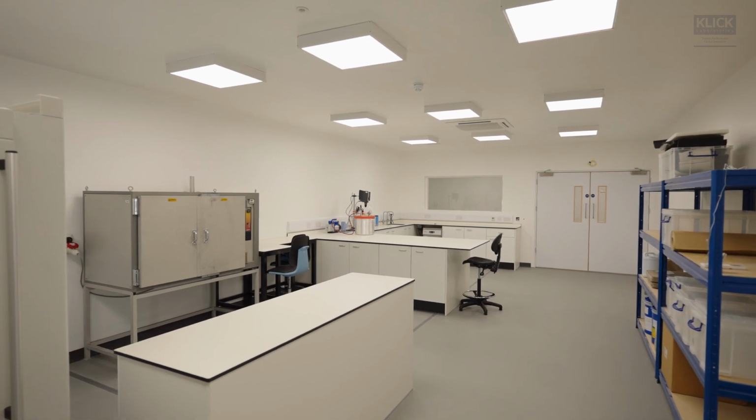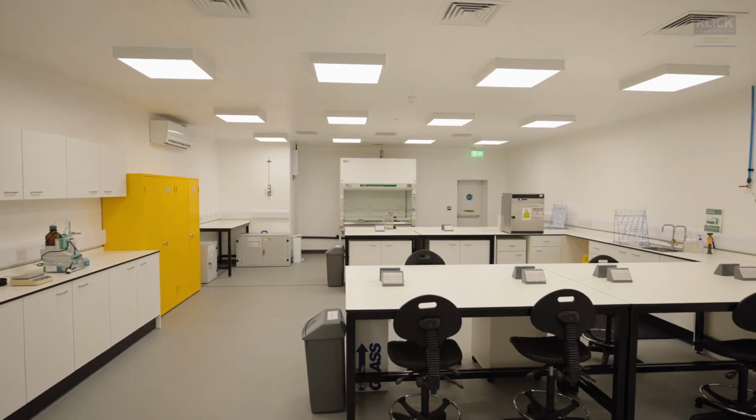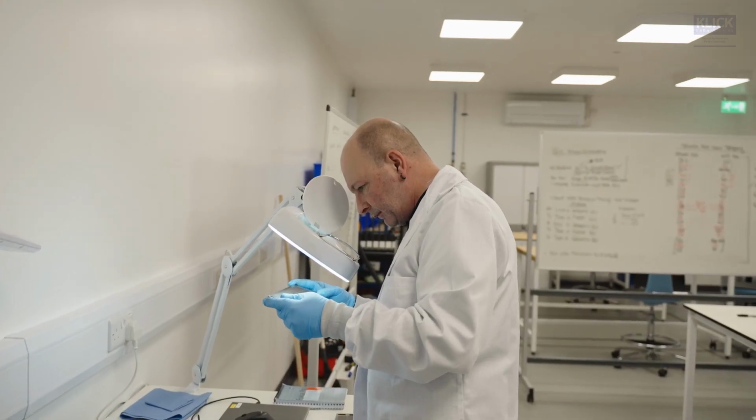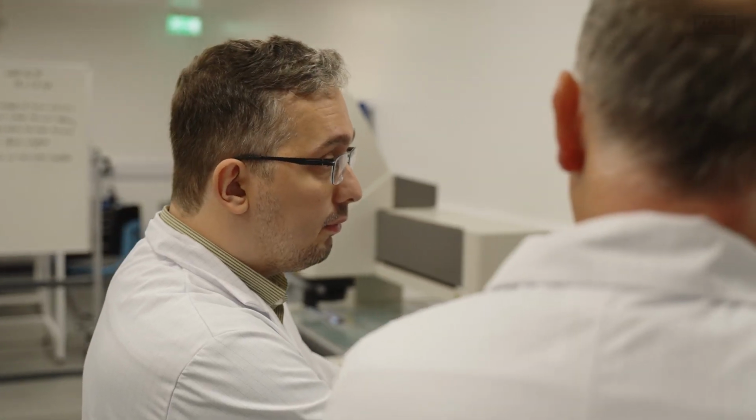One of the key aspects of Klick's proposal was the flexibility of the space. The lab furniture in the new labs has been designed to be modular and relocatable and reconfigurable. This allows us to update our manufacturing methods as and when we need to. The projects we're working on right now might not be the same as the projects we're working on in 6 months or a year or 2 years. But this facility has been designed to grow with us as a company.